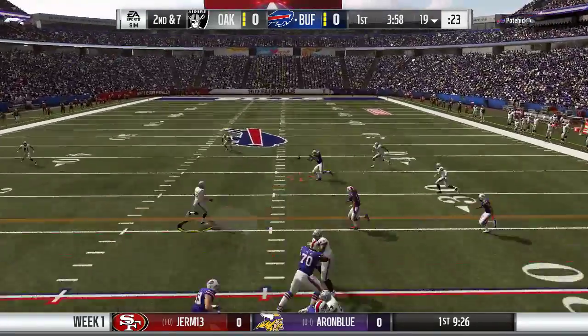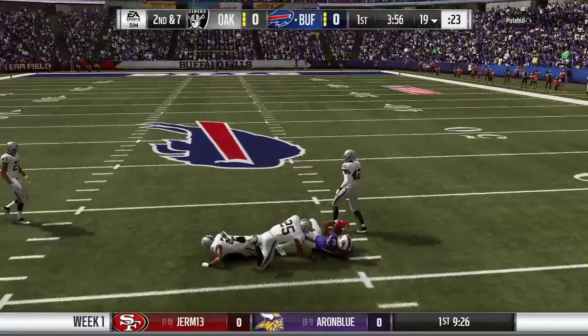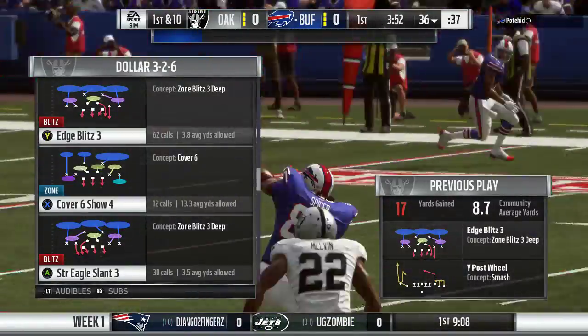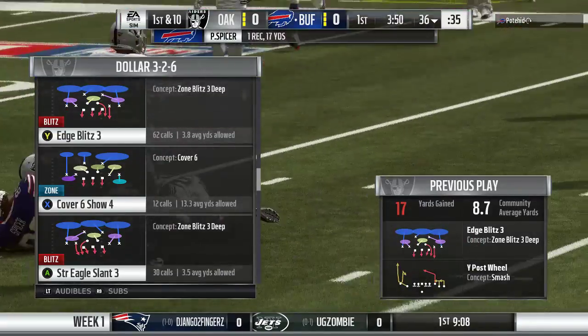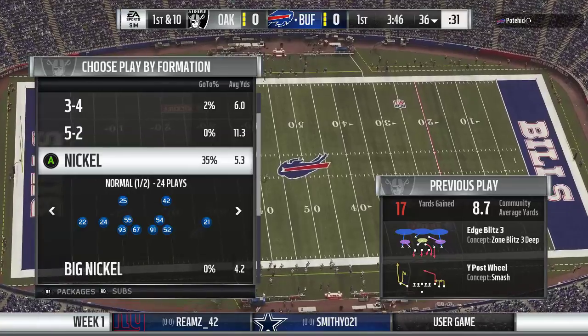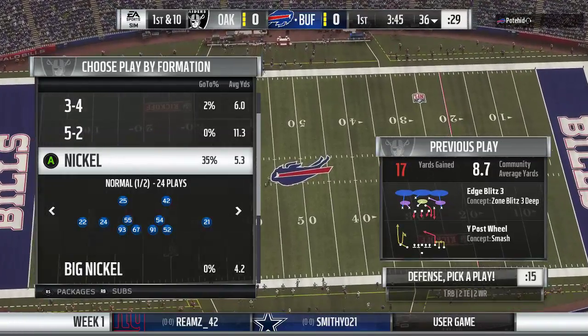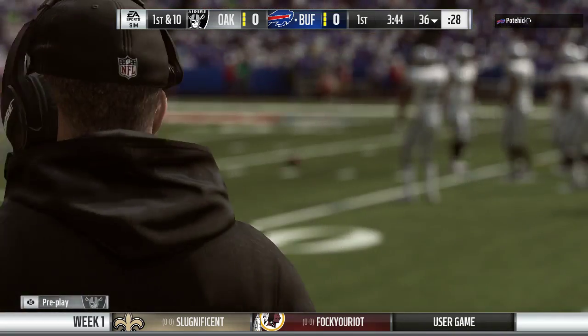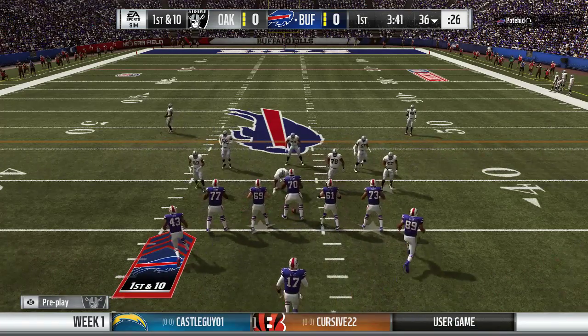On second down, here's Allen. Oh, he's got a man wide open, complete. And they're able to get this one across the 35. First time they've hooked up here. Good for 17 and a first down. So from the 36 now, 1st and 10.